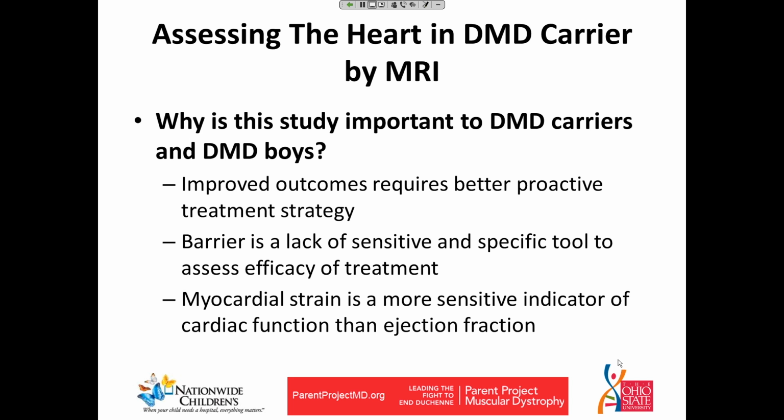So, why is this study important to DMD carriers and boys? At the end of the day, improved outcomes require a better proactive treatment strategy. Unfortunately, the methods that have been used have been a barrier because they lack sensitivity and specificity. So you can't use them to detect treatment effect, and you can't even detect disease. Myocardial strain is something we've been using in multiple clinical studies as well as in trials. It's been shown to be a more sensitive indicator of cardiac function, way earlier than ejection fraction. This, combined with the other findings we discussed with the fibrosis as well as the left ventricular non-compaction, will give us a much better understanding of someone's disease state, and this will lead us to the next step for consideration of treatment.